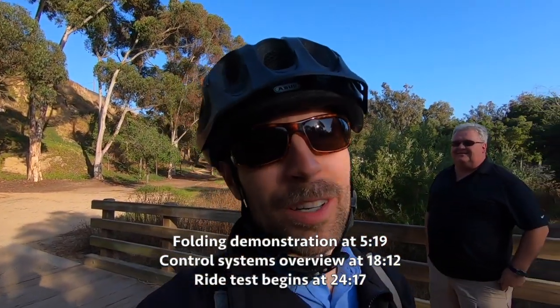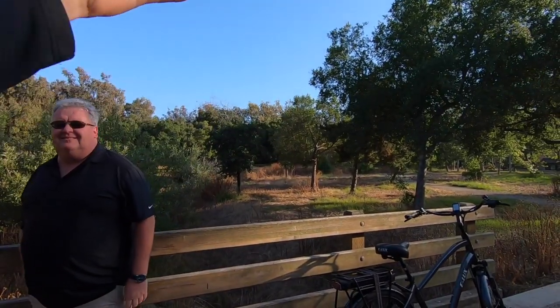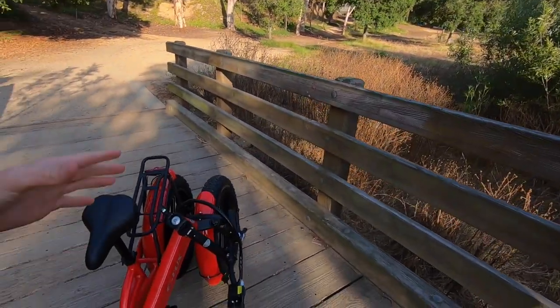Let's get into it. Hey guys, we are on the border of Costa Mesa and Newport Beach. I used to live right behind those trees. There's a cool little condo space. JP took me on this fun little bike ride from their headquarters here. How you doing, buddy? Good. How you doing? I'm great, man. Excellent. It's fun to check out your latest and greatest.